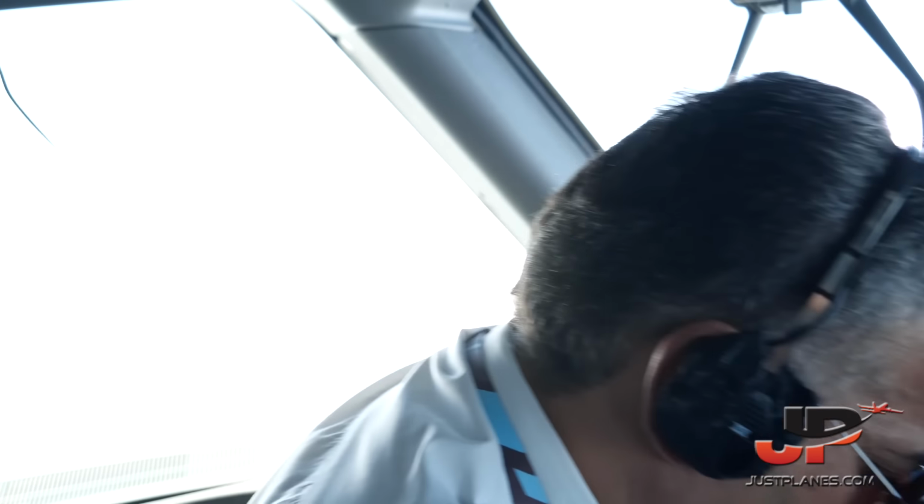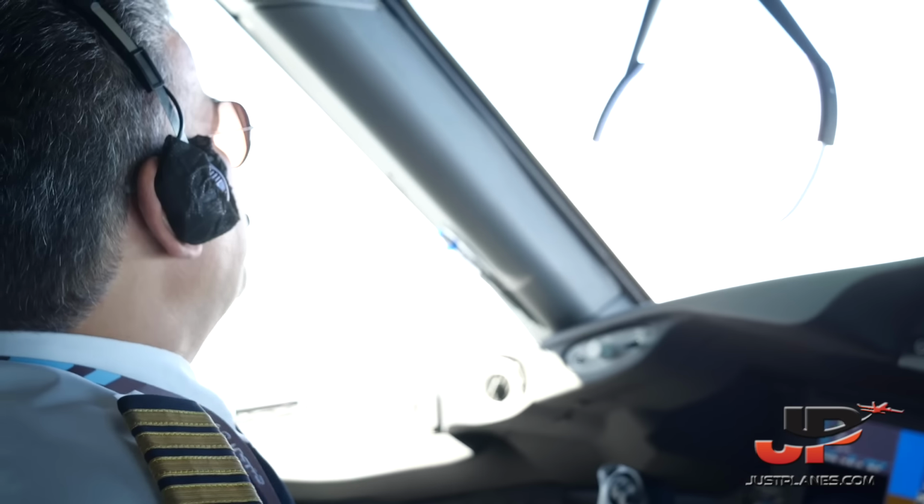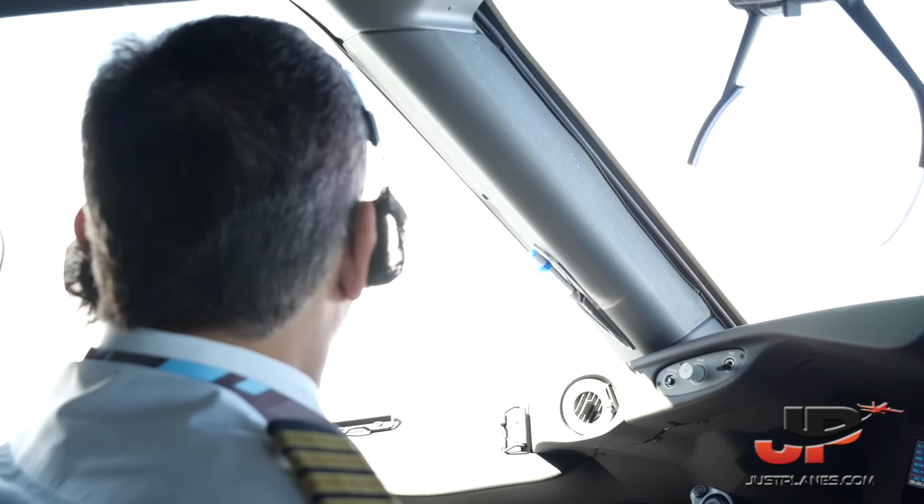And weather route in general should be fine, but we are expecting some turbulence throughout the flight. So I advise you to remain in your seats and to keep your seatbelts fastened at all times for your own safety.